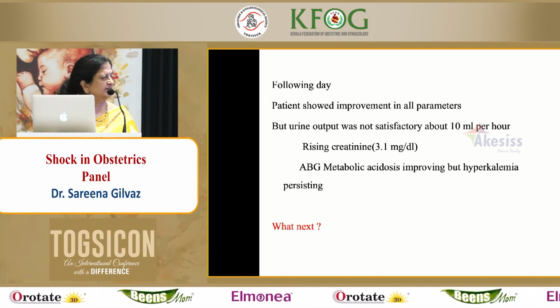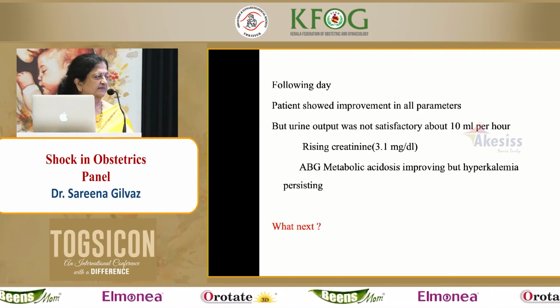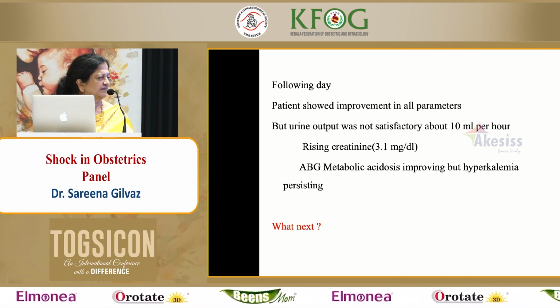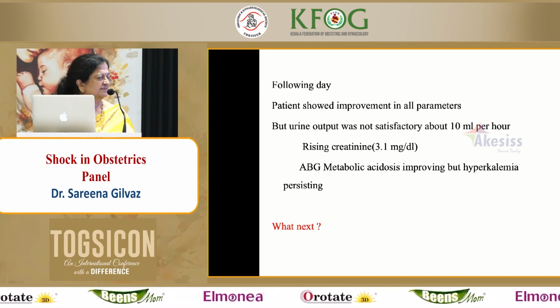Here we have a lady who has had an abruptio placentae plus or minus HELLP and DIC. With that background, yes, the resuscitation part has to be really aggressive, and the coagulopathic control was nicely done, and targeted transfusion therapy was given.